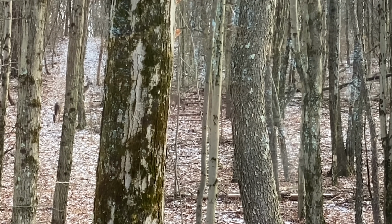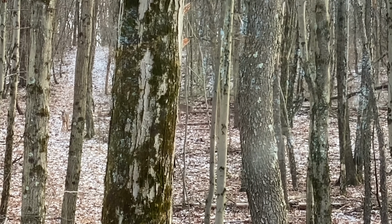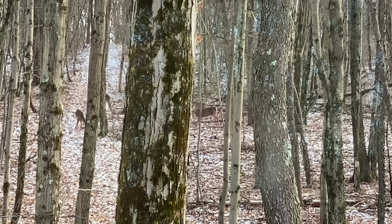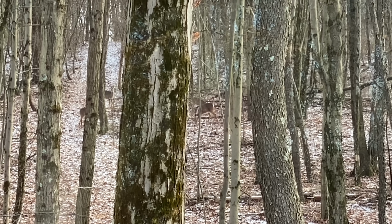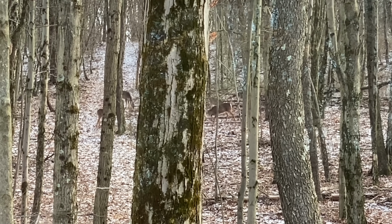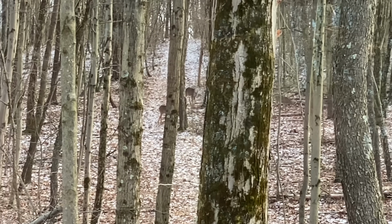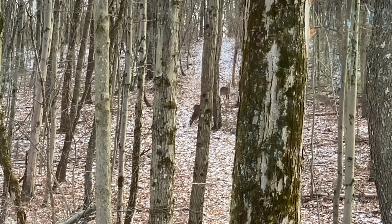I want to cut wood, but I also want to just watch the deer. So there's 4, yeah. Is that a doe? I think it's a doe. Doe or small buck. I don't have my reading glasses on, so I can't see real well. Definitely larger than the other ones, though, isn't it?